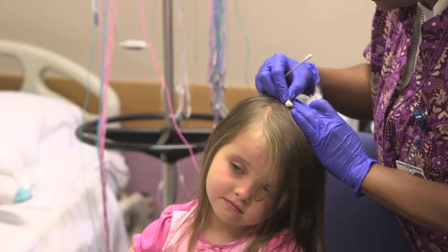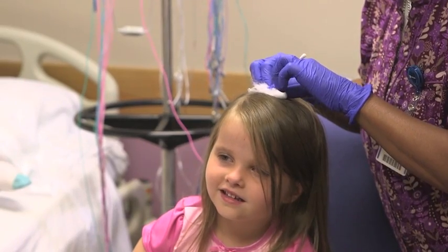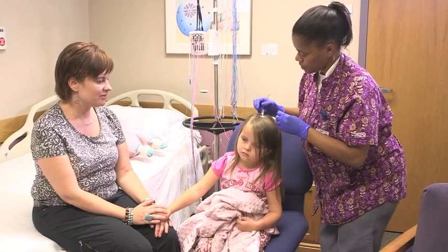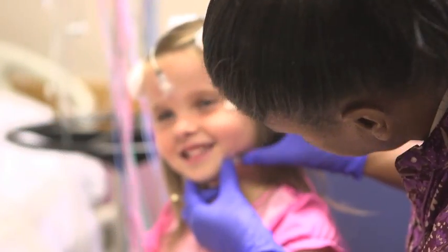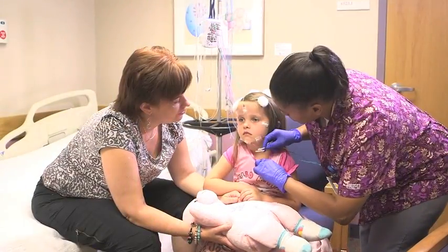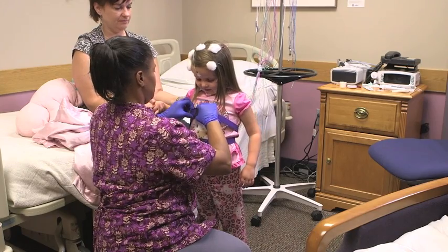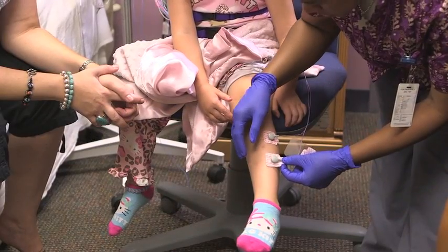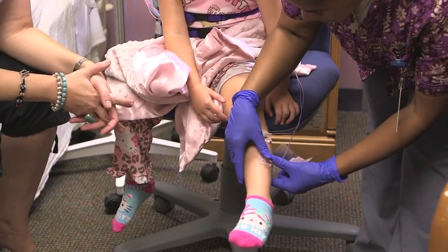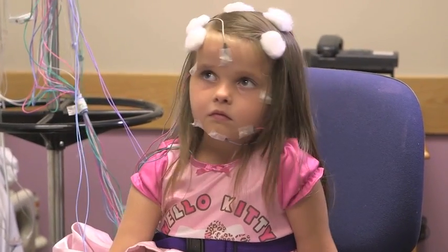The first 12 wires that they place on the child are going to be on the top of the head, and these wires tell us the sleeping patterns or brain waves of the child. It tells us when the child's in a deep sleep, a light sleep, or when they're even dreaming. The remaining wires will be placed on the face, the chest, and the legs. There is a stomach and a chest belt that gets placed on the child. This tells us the respiratory effort that their body is giving throughout the night. There are 2 electrodes that are placed on each leg, and that tells us any kind of limb movements or body movements that the child has throughout the study.